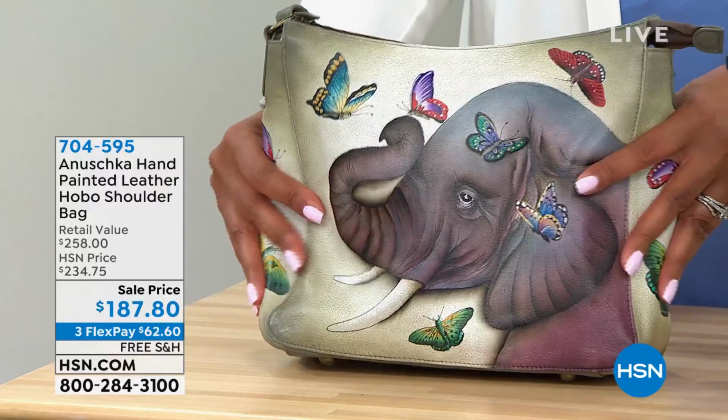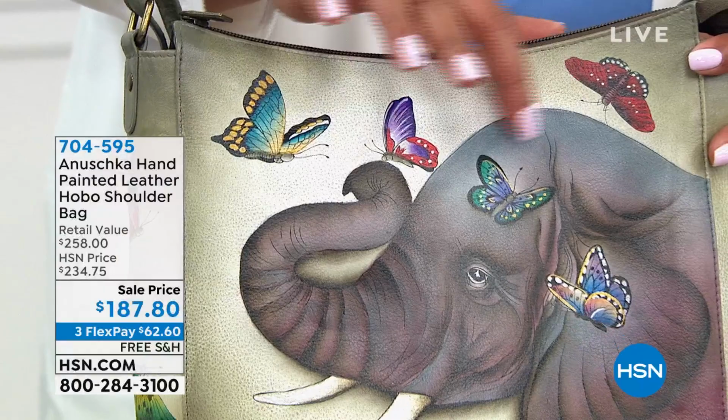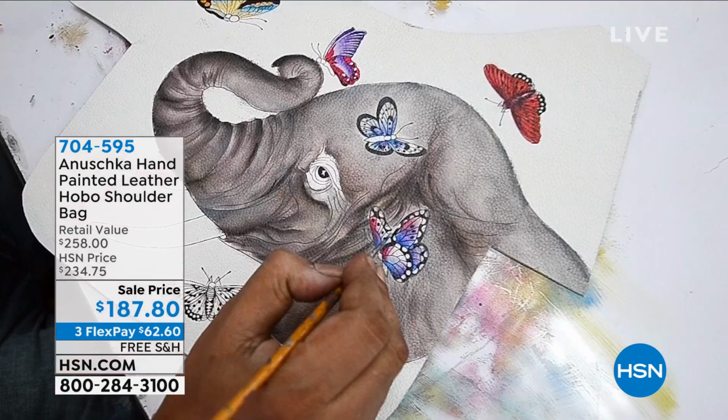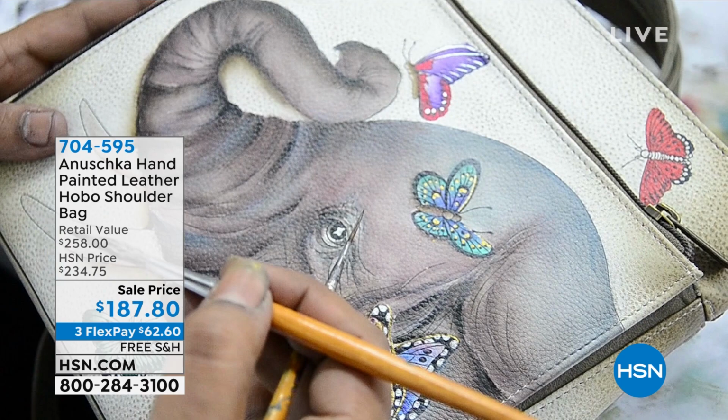Look at every single crease of the elephant skin too. The details are just immaculately done. To imagine someone took a brush and paint and mixed those colors and created those beautiful effects. It almost looks three-dimensional the way the elephant is popping out of that story. Every bit of this is elegantly detailed. The butterflies are popping so nicely too, with the metallic details allowing them to shine and almost look three-dimensional, like they're really flying all the way around.